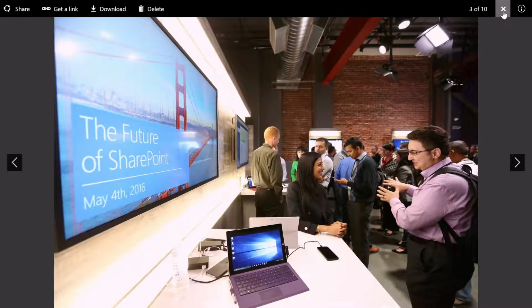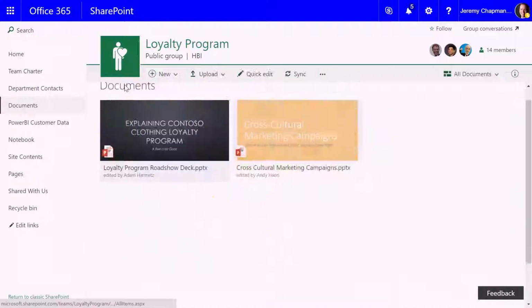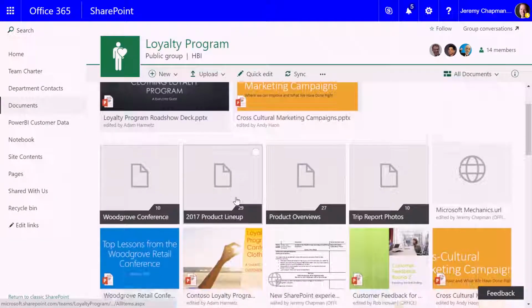But beyond even what we see here, sharing's also gotten much easier in some of the work that your team's done. I'm going to hop back into Documents. What I want to do is actually take one of my documents and share it.